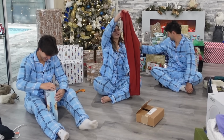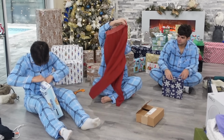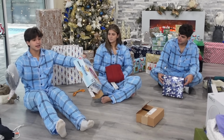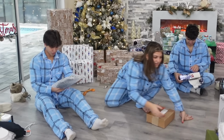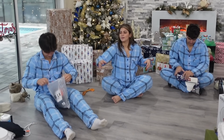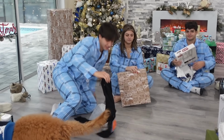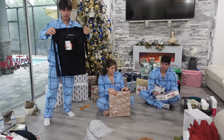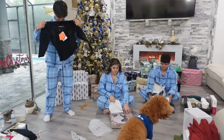Look at these joggers. What a color. Oh my god, I love it. Yes, sir! Young LA. They put Young LA in a saltine cracker. Let's see. Oh, yes, I need this boxer. Yes, I wanted this one. We got a compression long sleeve. Looks a little tight, but that's how it's supposed to be. It's a compression shirt. It's stretchy.